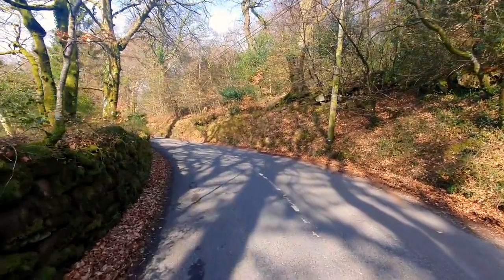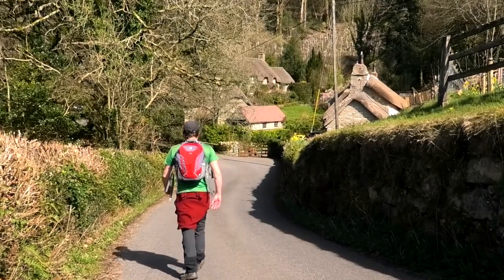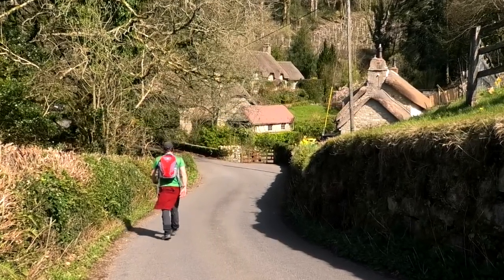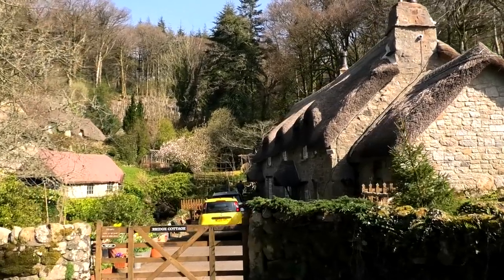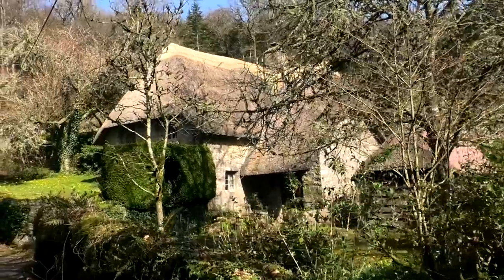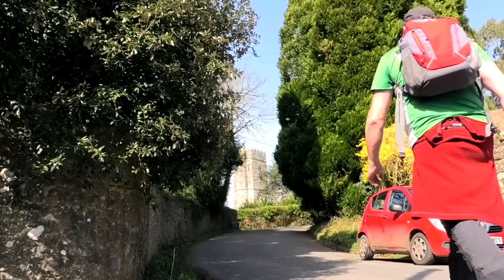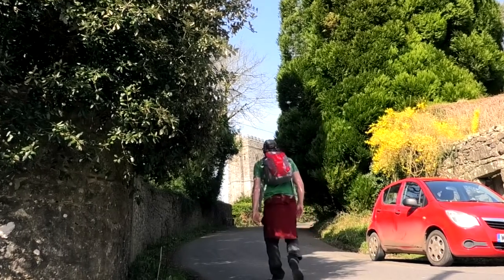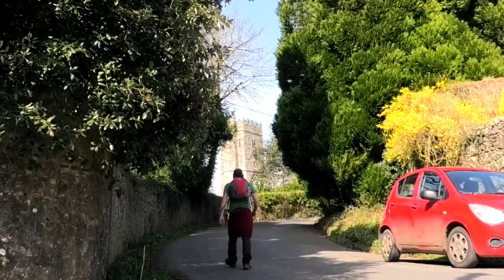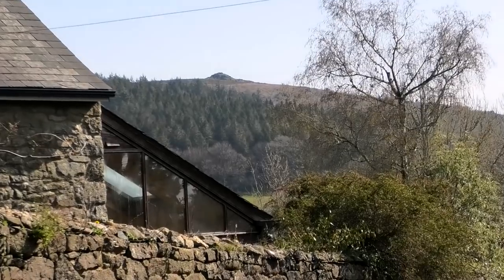A bit disconcerting, we're still going downhill. Got some climbing to do this afternoon, we knew that. And we're still going down through the hamlet of Buckland in the Moor. A beautiful little place coming down there. Reminds me of the Smurfs or something. Starting up the hill now. You can see just quite how far we've descended. And you look up there, that's Buckland Beacon where we was.